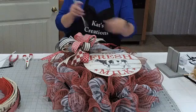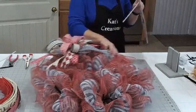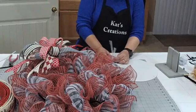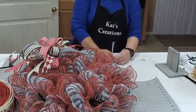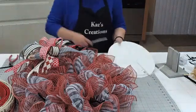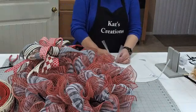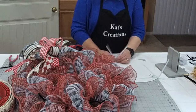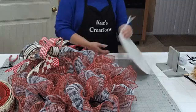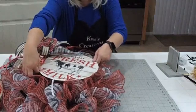So let's attach the sign. It's got holes already pre-done on the top and bottom. And these are really thick signs, because the gauge on this metal has to be really nice. And there's no rule saying you have to have a sign in the middle of the wreath. You can put it wherever you want. I try to get it as close to the center because I want the bow to be where it needs to be. I just don't want it to be covered.